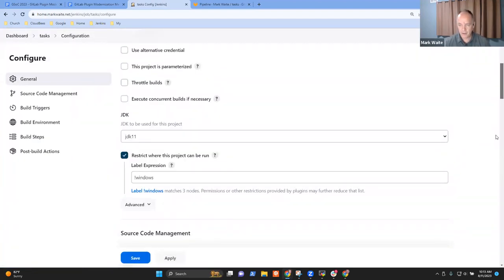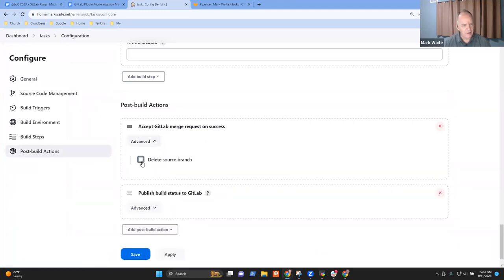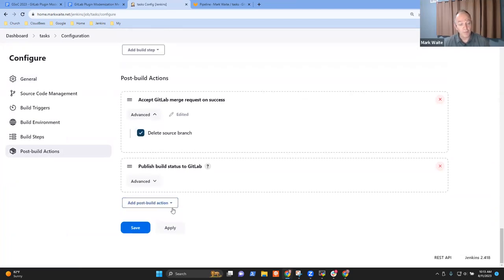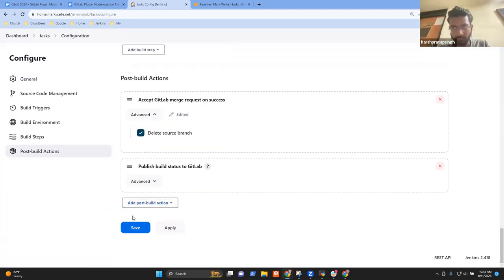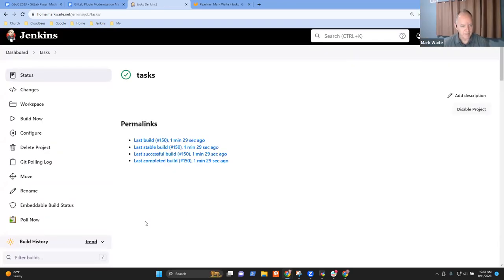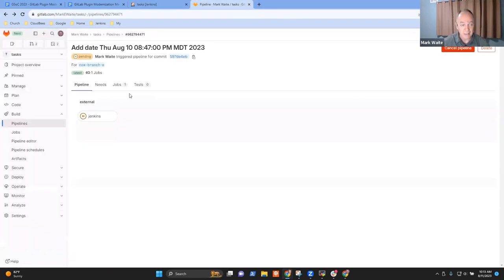All right, and so here we have accept the merge request. Now I had clicked delete source branch. Okay, so are there other post build actions that I need to add? No. So this is the job that you're running, right? Like the job you're configuring is the job that you're running. It is. That's correct. Then it should be working. If it's not, well, so let's try a different experiment. Let's start it by a push from GitLab.